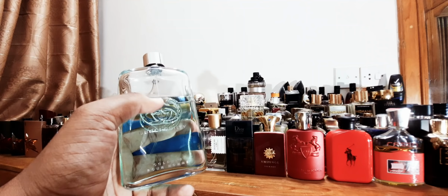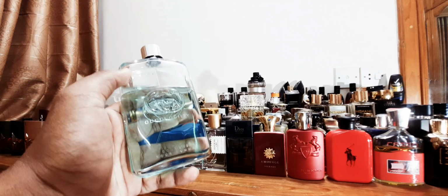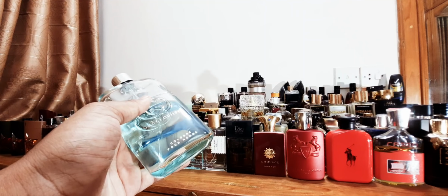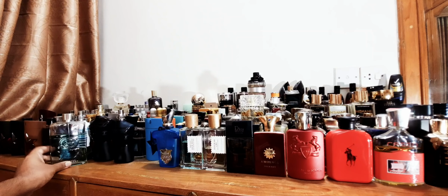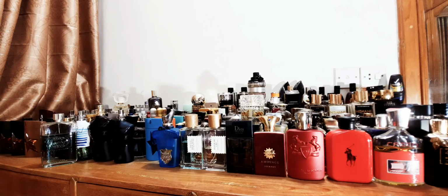So after shower, I think this is something different. If you are tired of your typical fragrances that you don't want to wear over and over again, this is something like a breath of fresh air. So this is Gucci Guilty Cologne Pour Homme. Okay, let's keep it there. Hopefully we can make space. Okay, that's number 15.